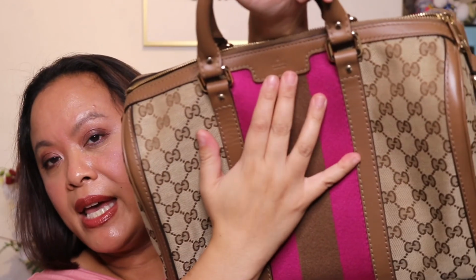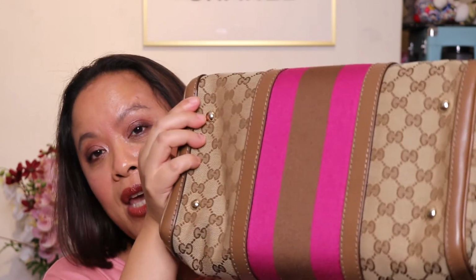You've got the Gucci Made in Italy sign just there with the leather trim. This part is canvas and then you've got leather trim here going all the way around, and it's absolutely beautiful. Not only that, you also get the studs at the bottom, so that stops the bag from getting dirty or damaged, which is beautiful as well. And then on the corner you've got the zip, and then it says Gucci on the side, and it's just a really, really pretty bag. So let me show you that.